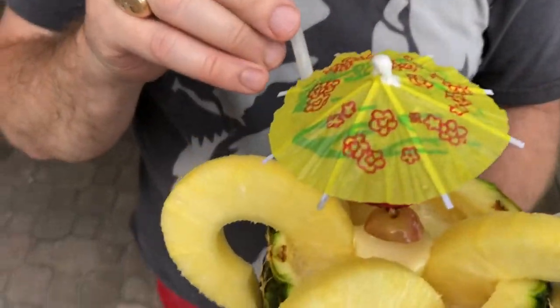How is it? Oh, that is so good and fresh. I don't think I've ever had anything fresher than that. That is delicious. Look at that.